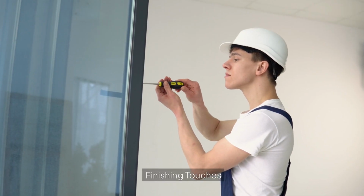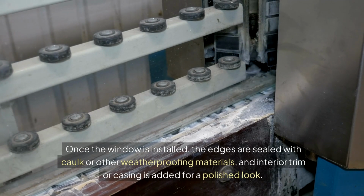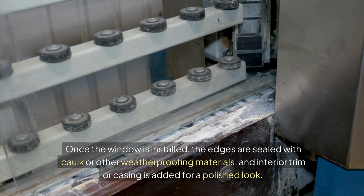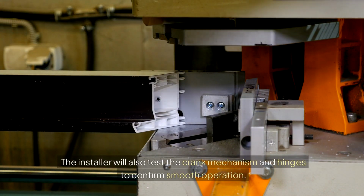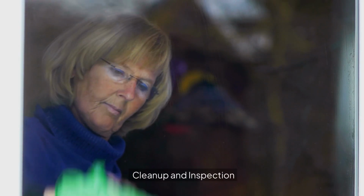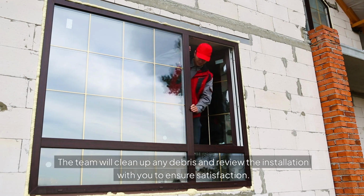Finishing touches. Once the window is installed, the edges are sealed with caulk or other weatherproofing materials, and interior trim or casing is added for a polished look. The installer will also test the crank mechanism and hinges to confirm smooth operation. Cleanup and inspection. The team will clean up any debris and review the installation with you to ensure satisfaction.